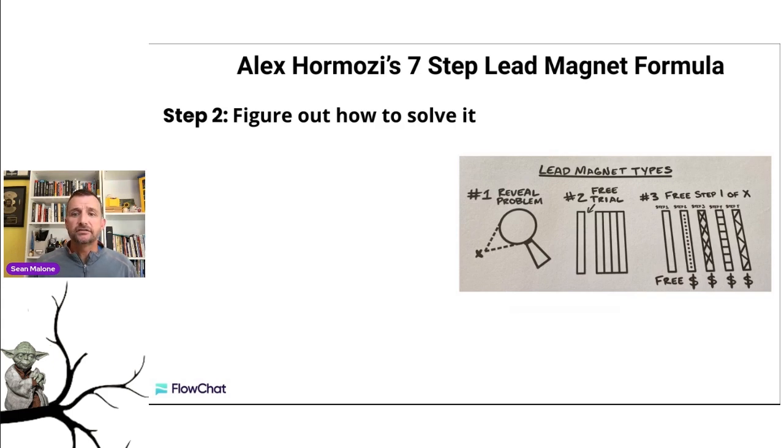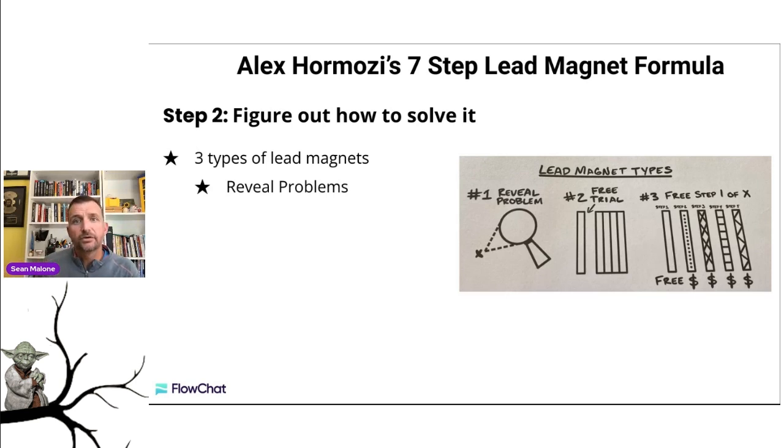Secondly, we've got to figure out how to solve it, right? According to the book, there are 3 different types of lead magnets that you can use. The first one is we want to reveal problems. This could be, as an example, if you go to the chiropractor, or you're looking for chiropractic service, maybe your back is crooked and you're walking like this and it's really painful. Maybe a lead magnet a chiropractor could put out there would be like, hey, here's your poor posture, and if you fix it, this is what life looks like with good posture. That could be a lead magnet of the revealing-the-problem type.